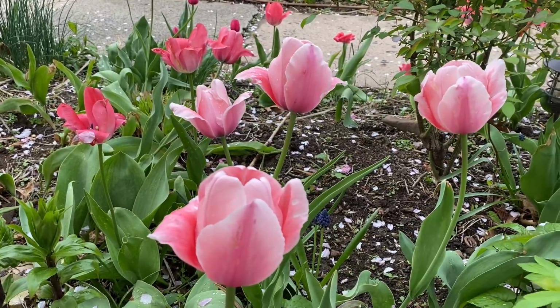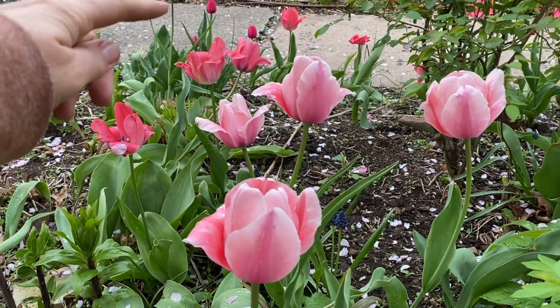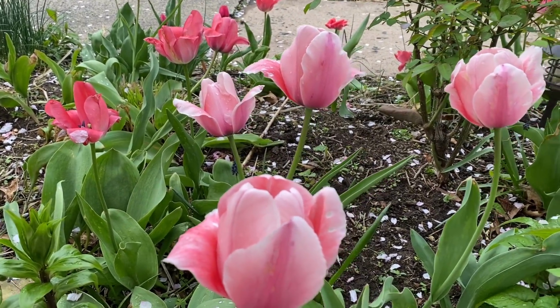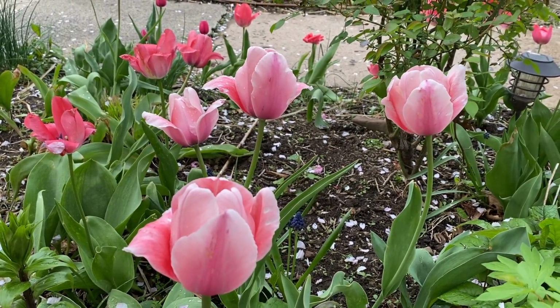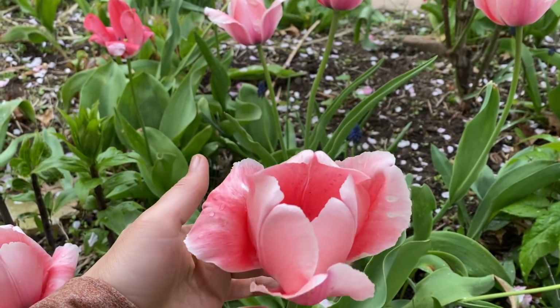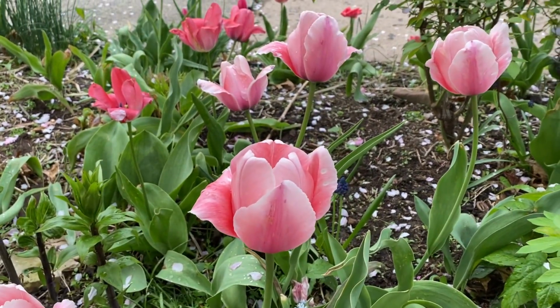These tulips right here were mislabeled. They were supposed to be Pink Impression, but the ones that you see behind them are Pink Impression. So I don't know what they are, but I love them. I love that soft pink color with a little bit of a purple, and the way the petals just open up. It's just so beautiful.